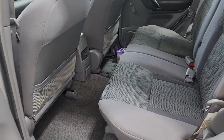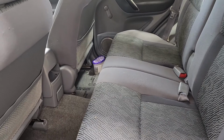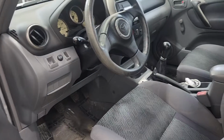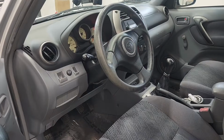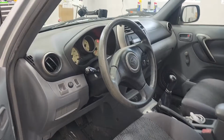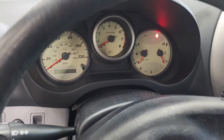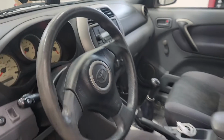Cloth interior, in decent condition though. Typical Toyota quality. It's a manual transmission. This is front wheel drive in 2002. If you got a manual, they were front wheel drive only. You can see the gauges in here, kind of old school 2002 gauges, which I think is kind of fun, and it shifts great.